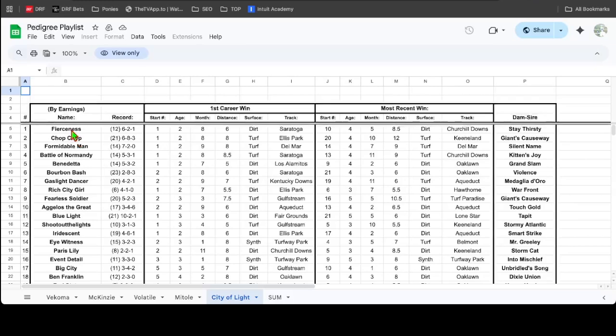In order by earnings, we have the horse's name over here, Fierceness at the top. Their record so far: Fierceness has 12 races, 6 wins, 2 seconds, and a third. In this box here, you can see the first career win, so some descriptions about how these runners are starting. Which race number did they get their first career win? Fierceness won his first start at the age of 2 in the 8th month, so in August, at a distance of 6 furlongs on the dirt at the Saratoga racetrack.